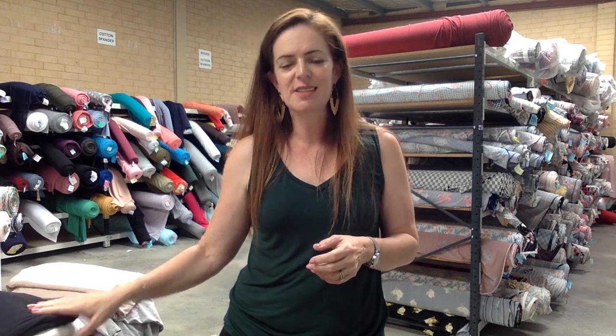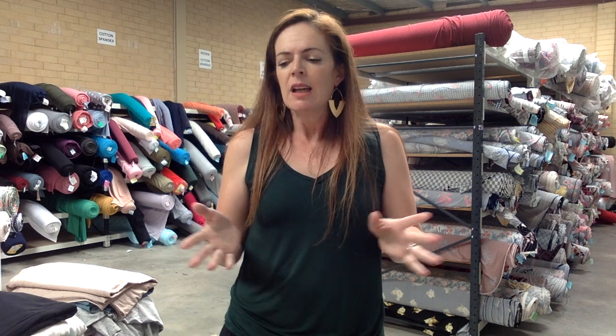So make sure you grab some of your fabric while it is just a little bit cheaper, and I hope you try out this new base. It is really, really lovely. Tri Blend is fantastic for t-shirts and double brush poly. I'm sure most of you by now have probably tried double brush poly and you know that it's great.